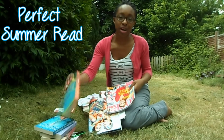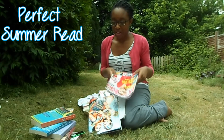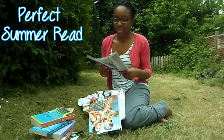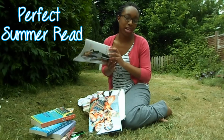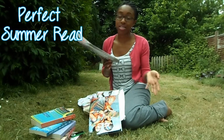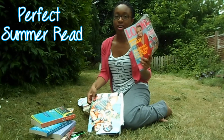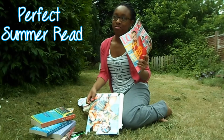You don't need anything hardback like this, so it's kind of versatile in that it fits in everything. And yeah, they're one of those things that if you damage it, it's not really a big deal either because it's just a magazine, you can always replace it. So I think magazines out of everything are the best summer read for summer.